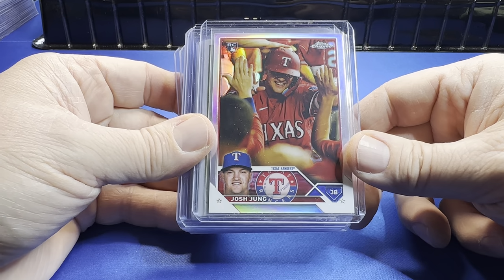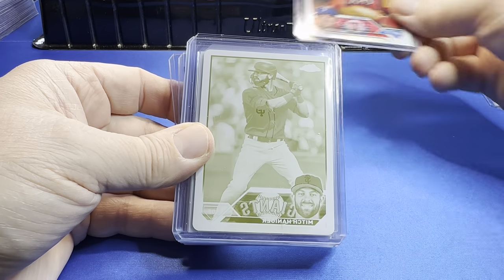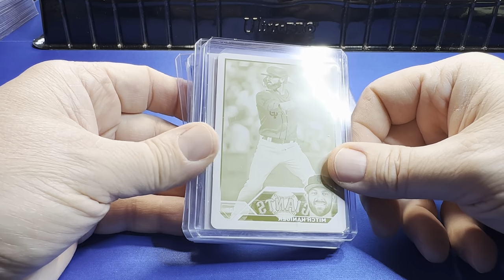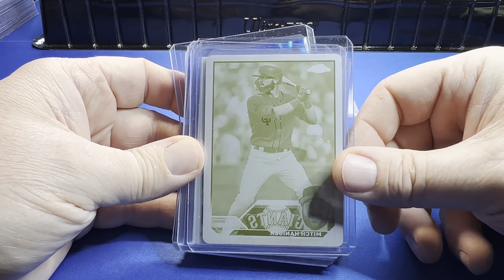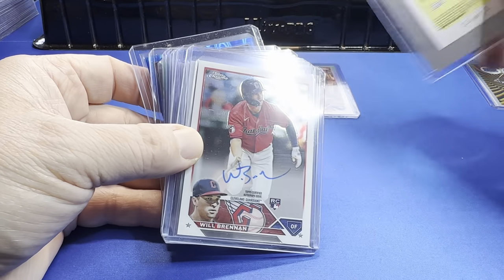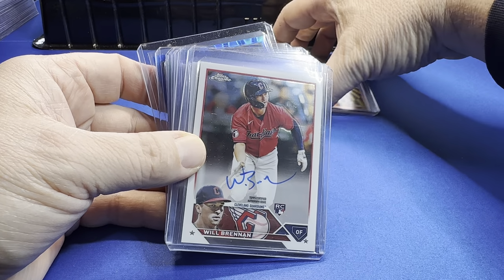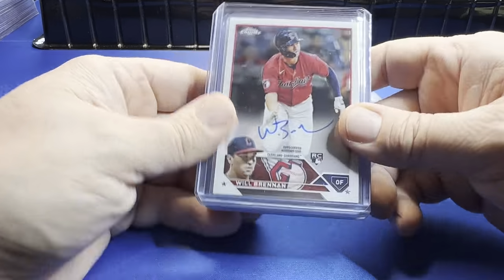Josh Jung. On the image variation, that's sweet. We had a 101 printing plate, Mitch Haniger. Wow, 101. Can't believe we pulled that. One of one. The ultraviolet came down the last pack mojo of the 78 box last pack.